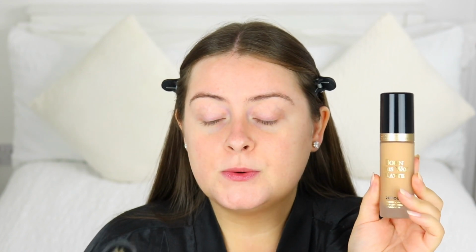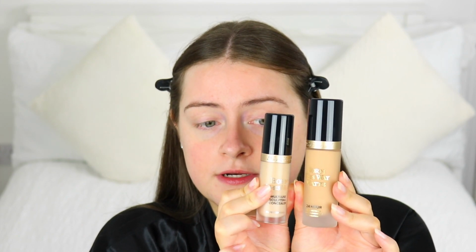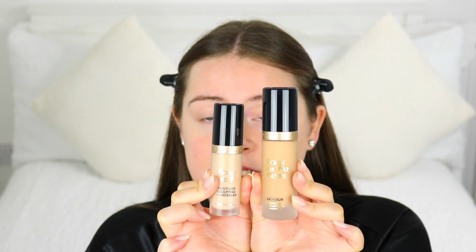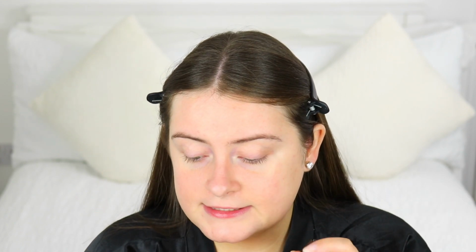The packaging for it is very sleek. It's quite similar to the concealer, which is this one here. As you can see, this is the Born This Way multi-use sculpting concealer. This is my absolute favourite concealer ever. I use this near enough every single day when I'm doing makeup. But yeah, this is a new foundation which comes with a pump, which is great.